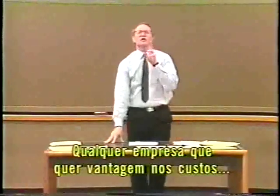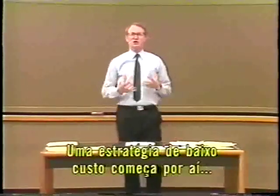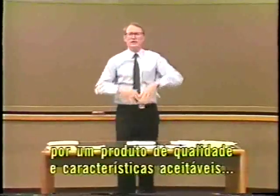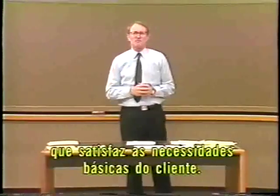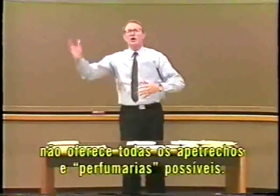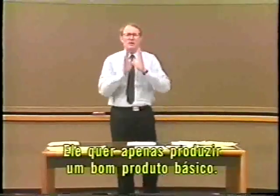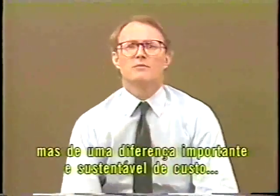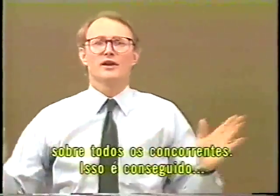Any company seeking to gain a cost advantage must start with a good product. A low-cost strategy starts with a good product. It starts with a product that's acceptable in quality, that's acceptable in features, that meets the basic needs of the consumer. But the low-cost competitor doesn't offer all the frills and all the bells and all the whistles that they potentially could. They seek simply to produce a good basic product. Instead of frills, their advantage is going to come from opening up a significant and a sustainable cost gap over all their competitors.